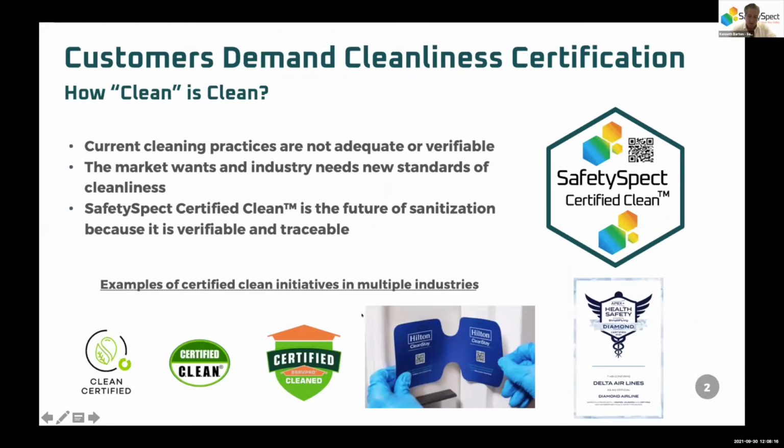How clean is clean? While the food and healthcare industries have always recognized the need for sanitization, the COVID pandemic has raised sanitation awareness in customers beyond these industries. It's become part of our culture. Many industries see the need to promote their cleanliness through certification labels, as you see here. There is a demand for real-time, quantitative, verifiable inspection certification. SafetySpect Certified Clean addresses this unmet need.